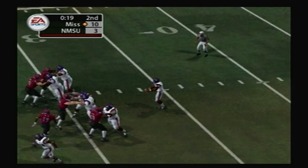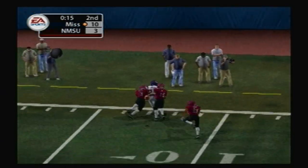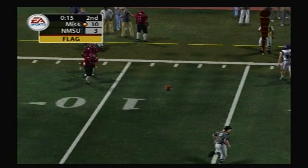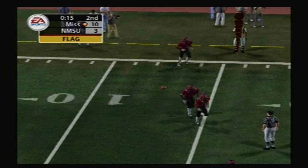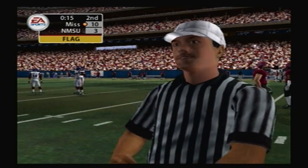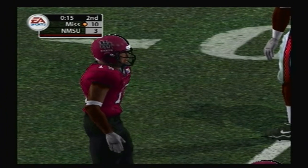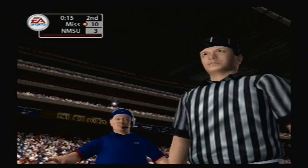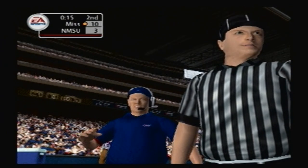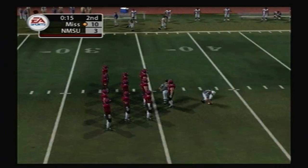Number 16 is back in the gun, steps up, looking. He's going right. It's tipped, and they couldn't hook up on that one. And there's a penalty on the play. Let's see who it's on. Holding on the offense. 10-yard penalty. Still, these guys right now are just helping out the opposition. Yeah, and those mistakes drive a coach crazy. Lack of discipline on the field, he hates it.